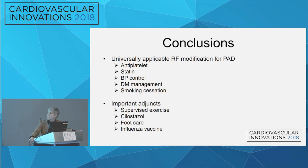Those additional adjuncts of supervised exercise, the use of cilostazol, foot care, influenza vaccine, again, easy to put into a letter. You are certainly also more than capable as healthcare providers to initiate those in my mind.